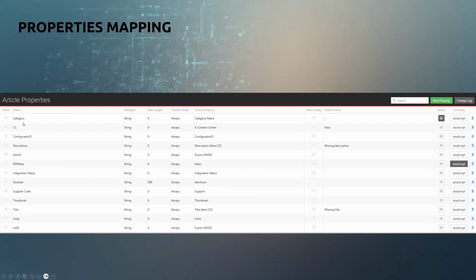So we have a very, very straightforward overview of the properties. What are the properties in our target system, and what are they in the source system? And this is how we map them together, just by putting them in the same row. And then we have different ways of validating and manipulating these properties. So the first one here is, do we allow the property to be empty, for example? This can be very beneficial if the ERP system has certain requirements in regards to the fields. It may not allow an empty field inside the ERP system, so we can just handle that in the integration.